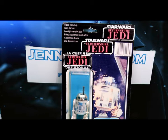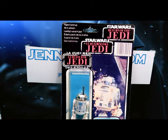Now, once again, these cards are my own reproductions. I do that to keep my figures clean. This is just a visual example of what it looks like. The figure's real. All these accessories are real. This is my main collection. So once again, number 10, R2-D2 with a pop-up lightsaber. Someone paid $468 mint on card. That's up there, but we're going to get a lot higher. Like I said, that's number 10.